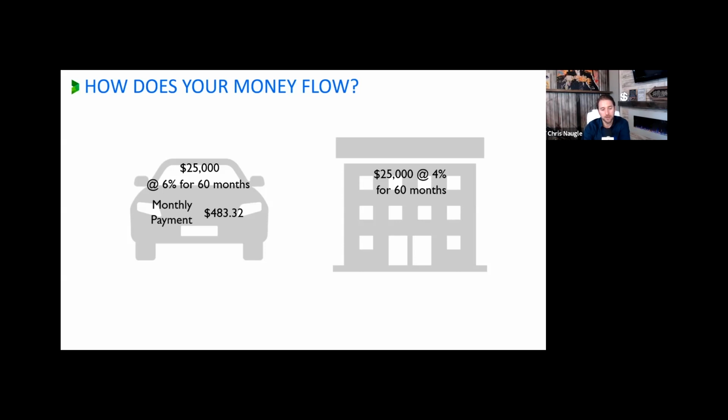The monthly payment on the car loan is $483. The future amount that you paid for that car with interest is $28,999, but your 25 grand never left your bank account. Your 25 grand simply acted as collateral, and because of that, it was able to compound and grow on itself. Every time it earned that 4%, it was earning 4% on a higher number. And if that 4% was compounded daily, well, it's a 4% annual rate, but if it was compounded every day, you're making more than you were the day before. Therefore, you'd have more money in your bank than you would have paid on that car loan.